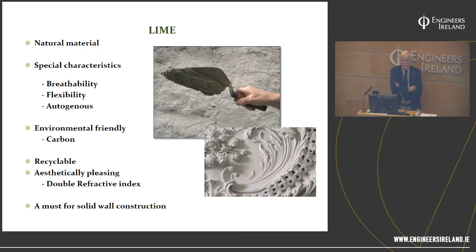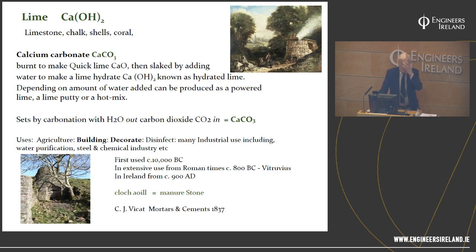It's aesthetically pleasing. It's a thing we're used to. And it has a thing called a double refractive index. In other words, it handles light in a double vision and it looks nice and pleasing, and it's the thing we're comfortable with. And it's really a must for all solid wall construction, irrespective of the protected structures or not. Okay, the quick chemistry of it and the history of it will be done on one slide very quickly.